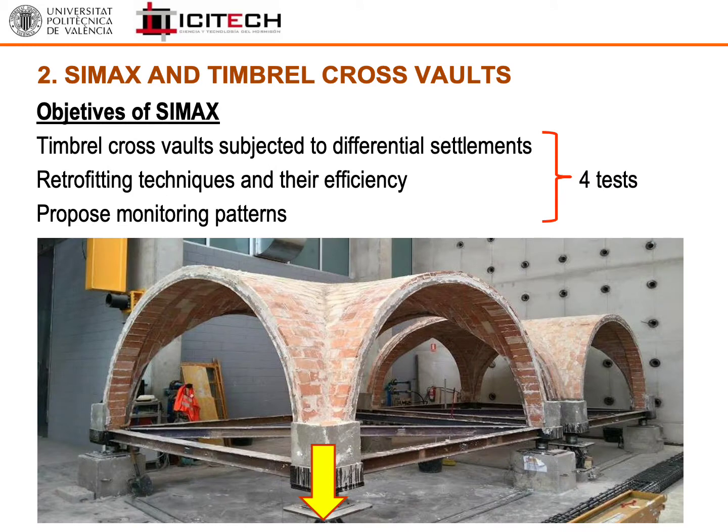Very few experimental tests have been carried out on cross vaults due to their high cost and complexity. That's the reason why we started a series of 4 tests on full-scale timbrel vaults, similar to those shown in the previous slide. During the test, we imposed vertical settlement in one of its supports, the one shown with an arrow. The main objectives of SAHC were to analyze the behavior of timbrel vaults subjected to cross settlements, study the retrofitting techniques and their efficiency, and propose also monitoring patterns.